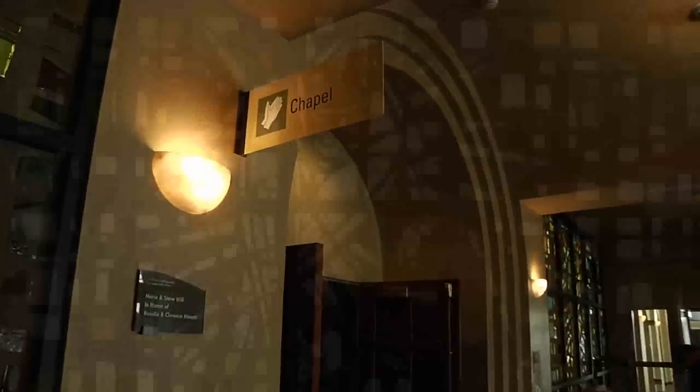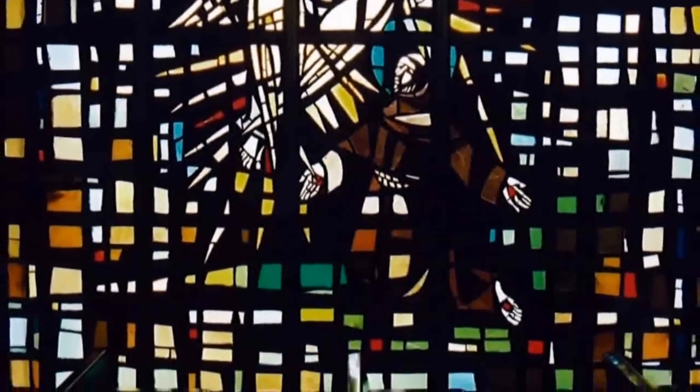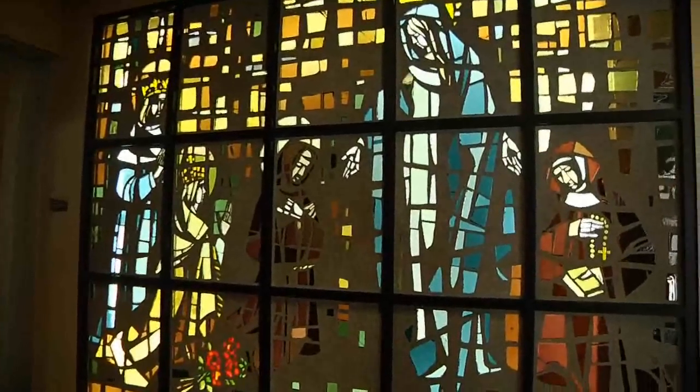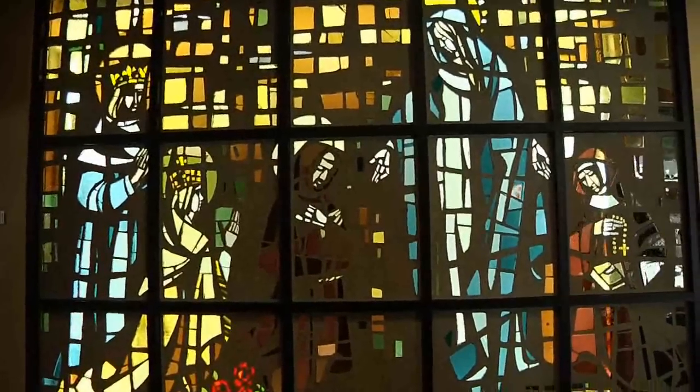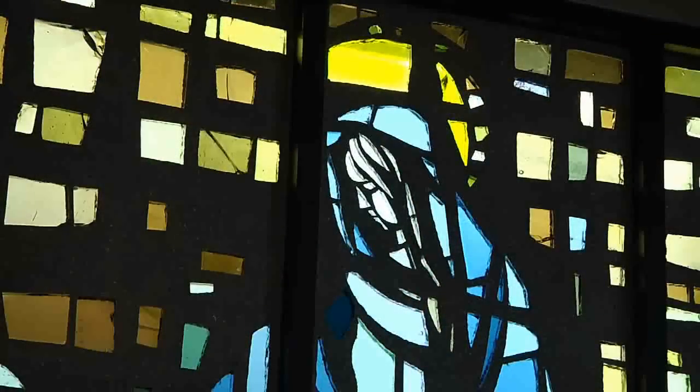Francis into the facility. What you're seeing here is stained glass that was originally installed in the Mother House in Redwood City in 1960. About 7 years ago, the sisters sold their Mother House. I had been up there many times and seen the stained glass, so I called them and said, can we have the stained glass? We'd love to install it here in our new chapel.